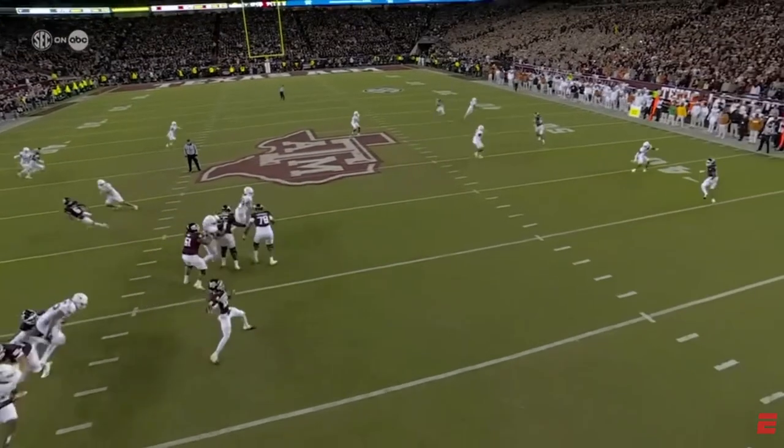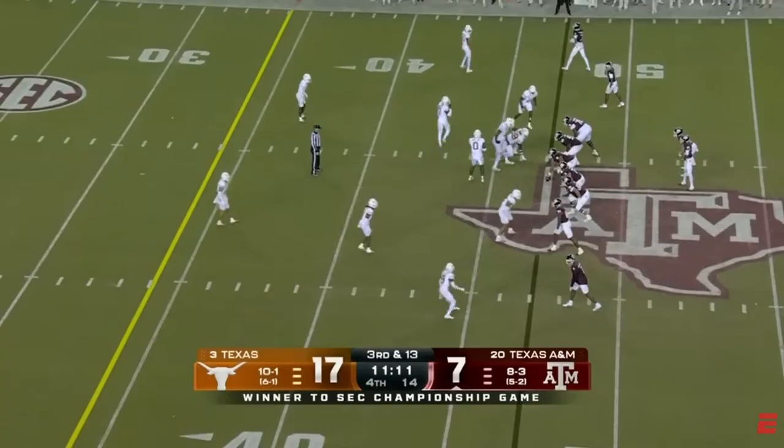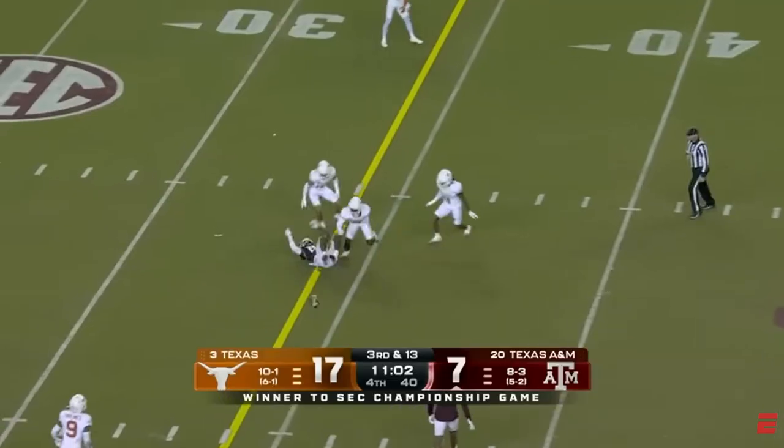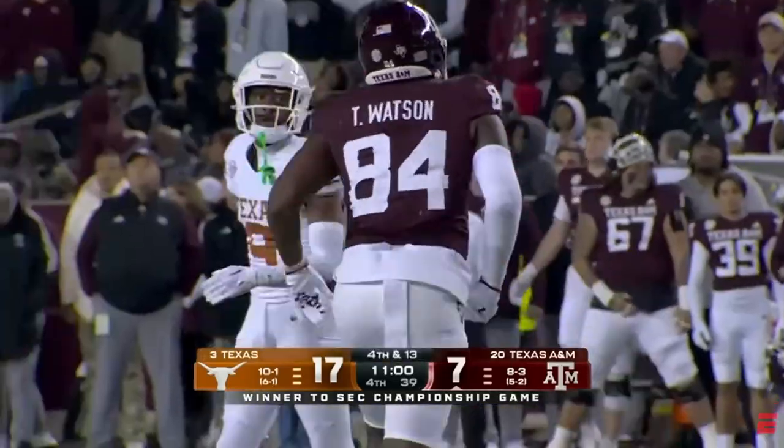Off the receiver to the outside. This defensive back, watch him come off and now adjust back, and he felt that. One of the seniors up front comes from Houston, which is a lot closer to the Aggies campus than the Longhorns. Third down and very long now. Throw across the middle, incomplete. Tried to find Trey Watson again. Makuba was in coverage, and it's fourth down.